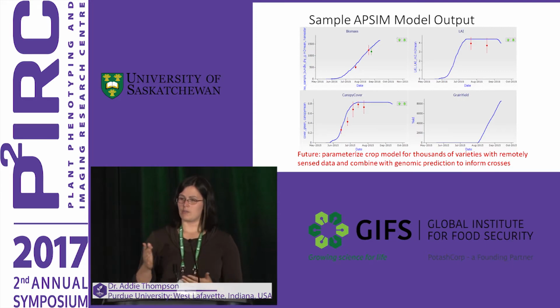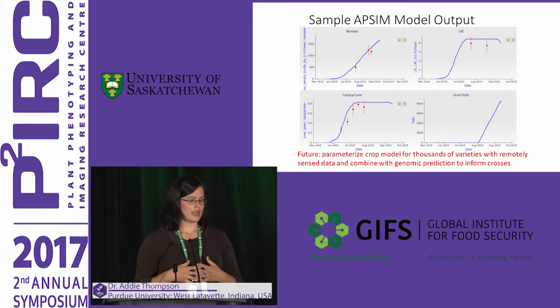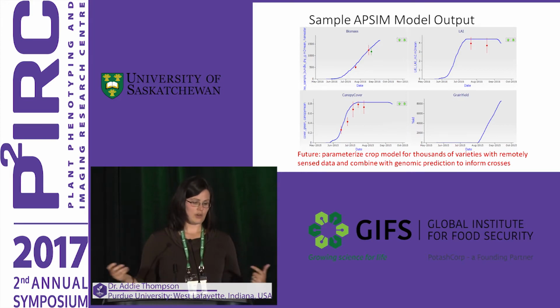So again, if you're not familiar with crop models, what's normally done is it's parameterized or developed for a crop, right? So you have the corn model, and in our case, the sorghum model. But here what we're doing is we're actually changing the parameters for each individual genotype and then seeing how that performs and how we can actually predict what's going on from a breeder's perspective. So the future then is we're going to parameterize these crop models for thousands of varieties, eventually with remotely sensed features. So we're using our sensor data as opposed to our ground truth data, and then combining that with genomic prediction to inform our crosses.